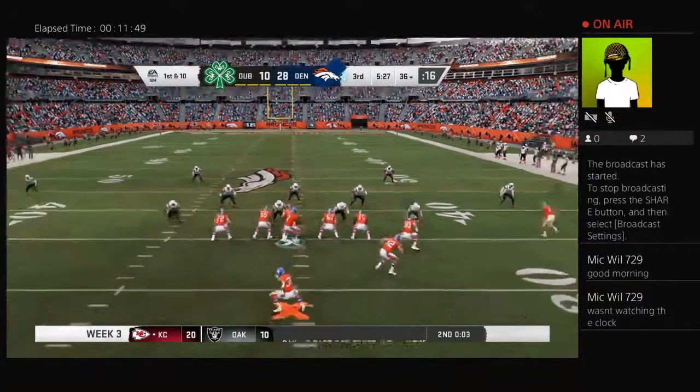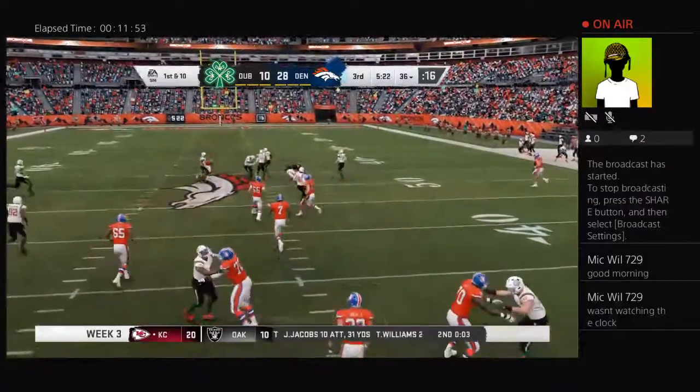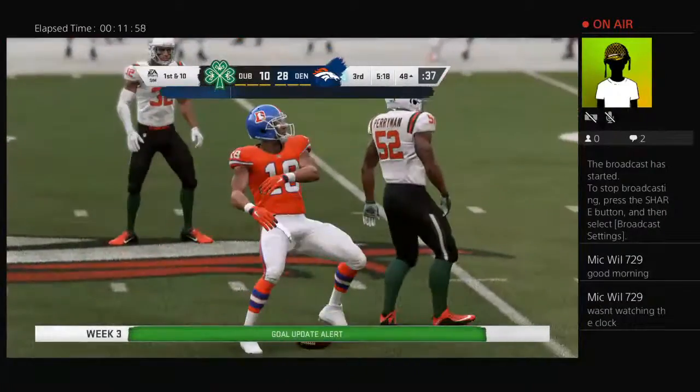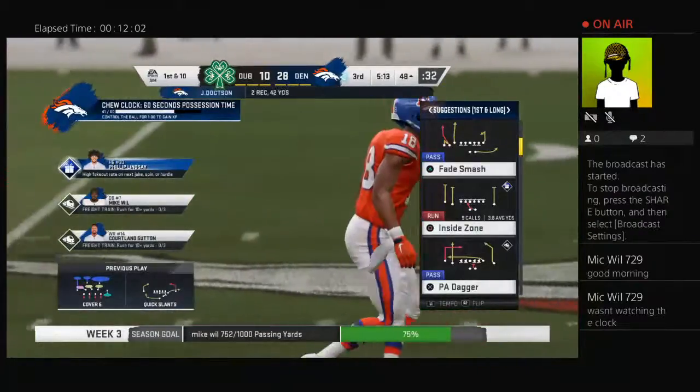So from the 36 now, 1st and 10. They'll set up to throw. He's got his man. This is Jackson. And he'll be taken down, but not before he works it past the 50. It'll be a pickup of 16 and a Bronco first down.